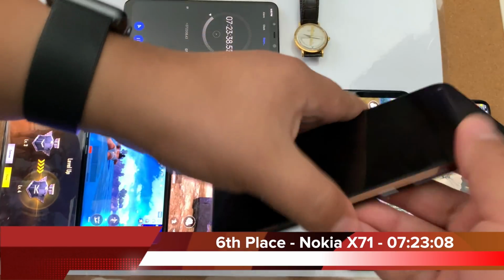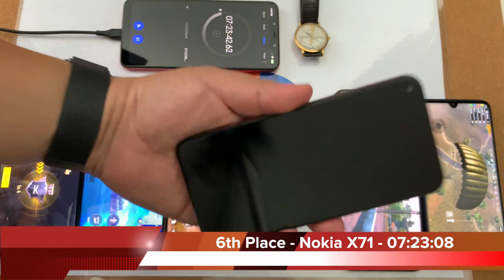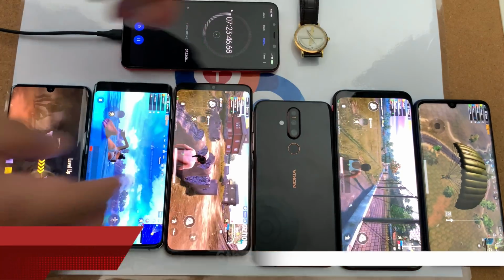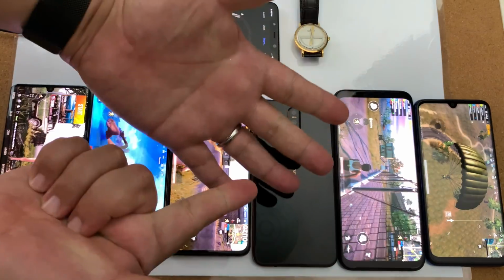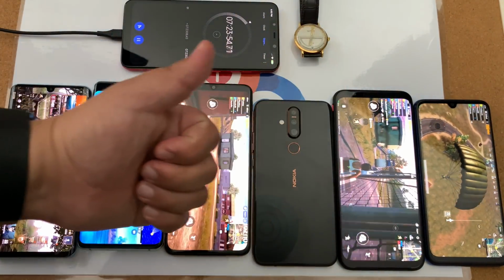In 6th place, the Nokia X71 with a really lousy performance. Nokia, what happened here? 7 hours and 23 minutes isn't terrible, but in the scheme of things compared to these other phones, I really expected better. Nokia, I really did. So let's keep going.